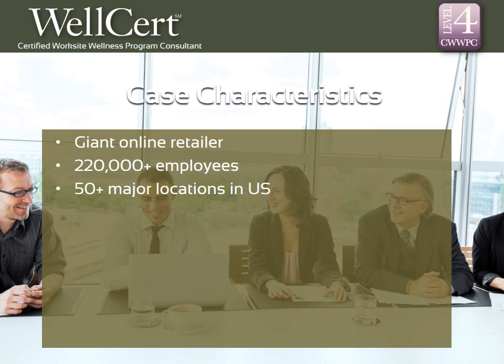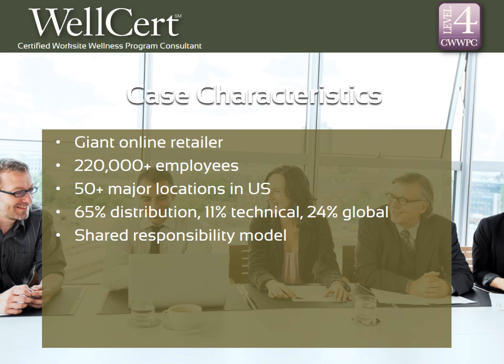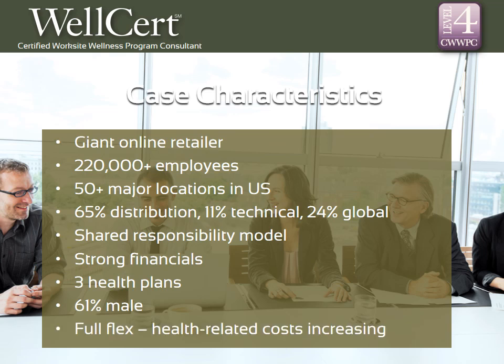It's about 220,000 employees, 50 major locations, both technical locations and distribution centers, 65% in the distribution area, 11% in the technical area, and 24% of that 220,000 plus employees are global employees. The organization uses what's called a shared responsibility model. It has very strong financials. It provides 3 health plan options plus some global options for the global staff. And it's 61% male, and it uses a full flex style benefit program, but the health related costs tend to be increasing at a fairly fast pace.